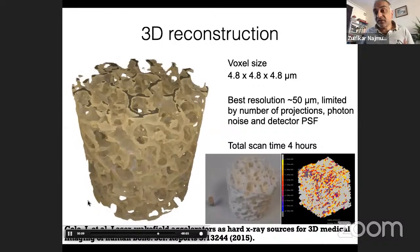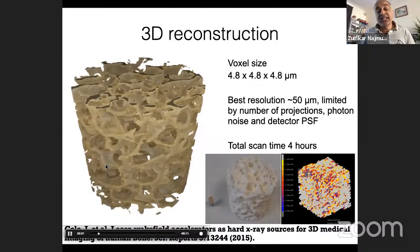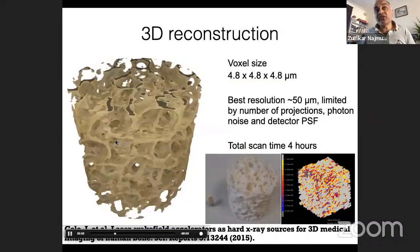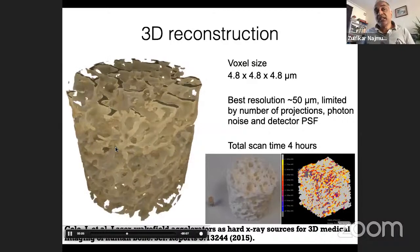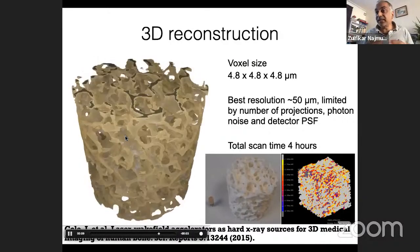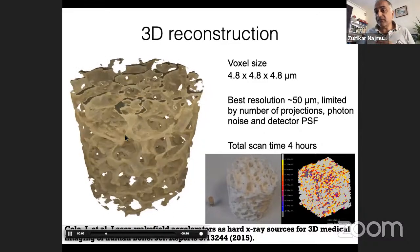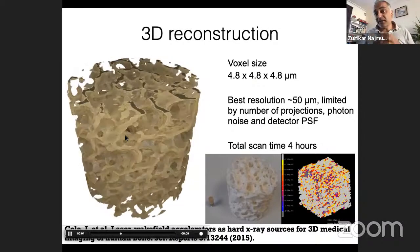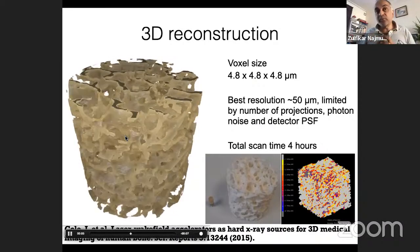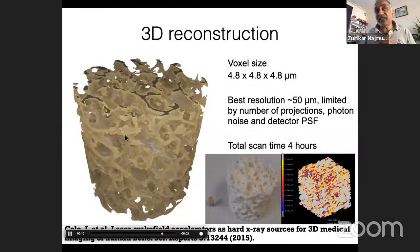The scientist who gave us this bone sample, not one of our team, is very interested in the structure of this bone because those bone samples came from people who were given a particular drug, which was supposed to make their bones stronger. These were elderly women who were having hormone treatment and as a result had weak bones. They were given this drug to try and make their bones stronger.